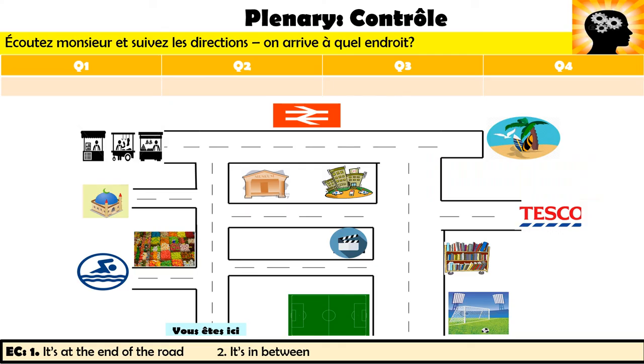Alors, mes petits, on va finir avec un petit contrôle. Alors, donc maintenant, je vais dire les directions vers un endroit. Il faut écouter moi. Il faut commencer ici. Il faut suivre les directions pour trouver l'endroit et écrire. Il faut écrire l'endroit ici. D'accord? Donc, extra challenge, c'est ici.